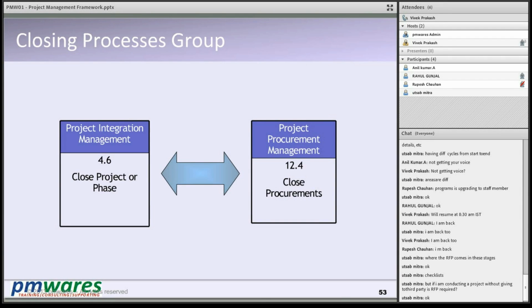The closing process group also has 2 processes. Closing the project we also call the administrative process. Administrative closure, we also call it administrative closure.